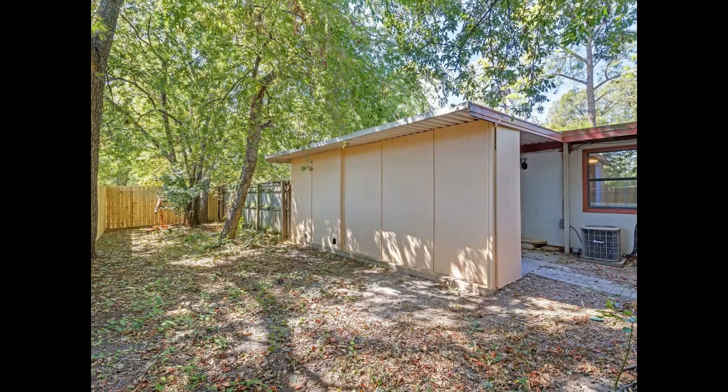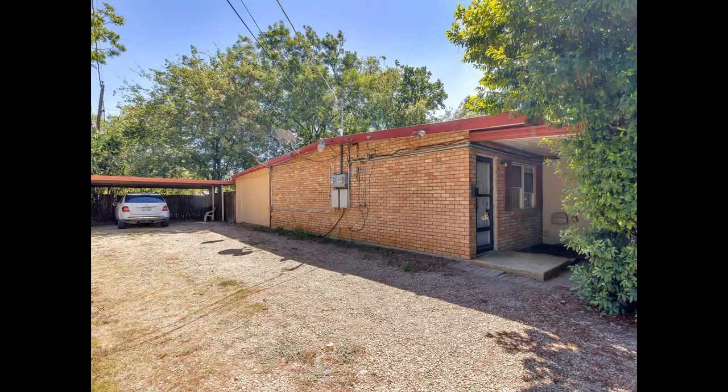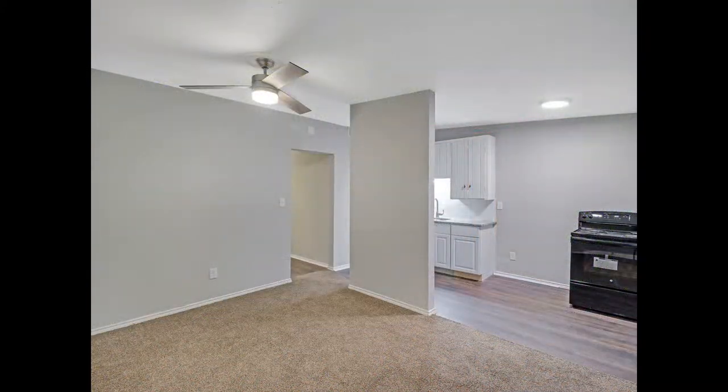A plethora of shopping, dining, and entertainment options are also close by. You just have to see this property for yourself.